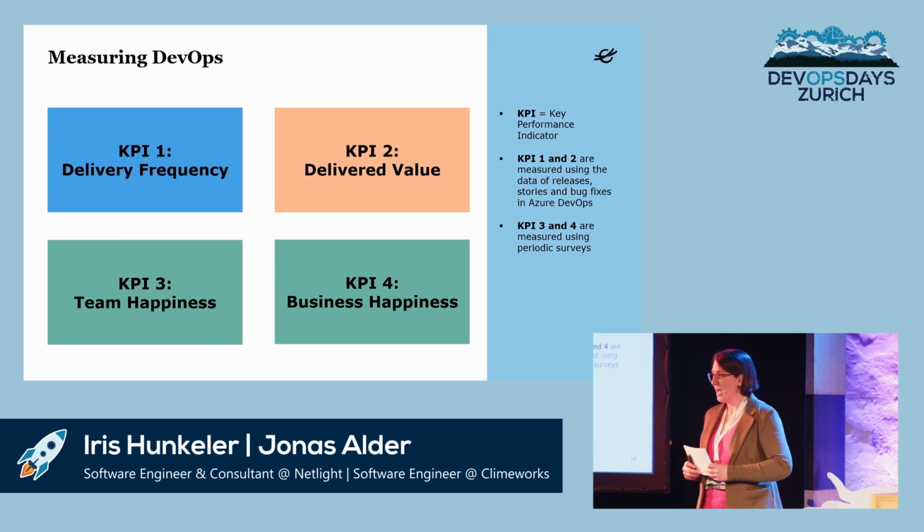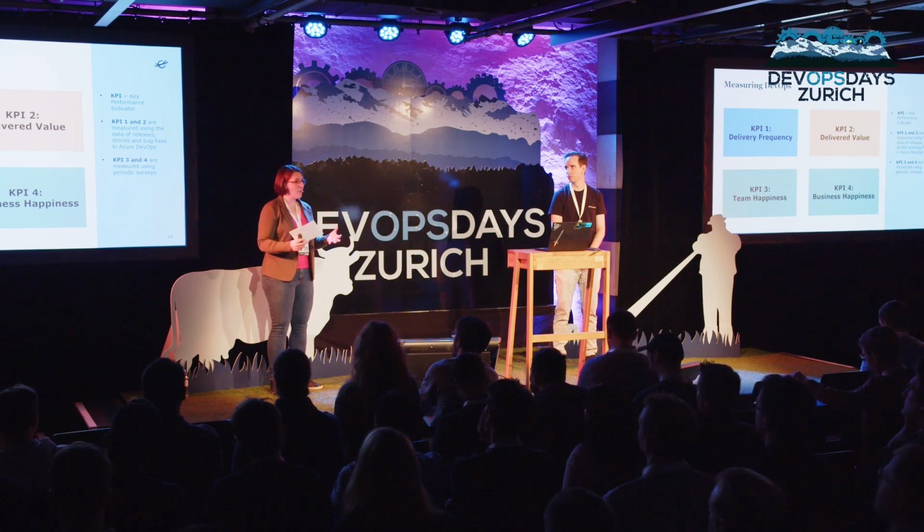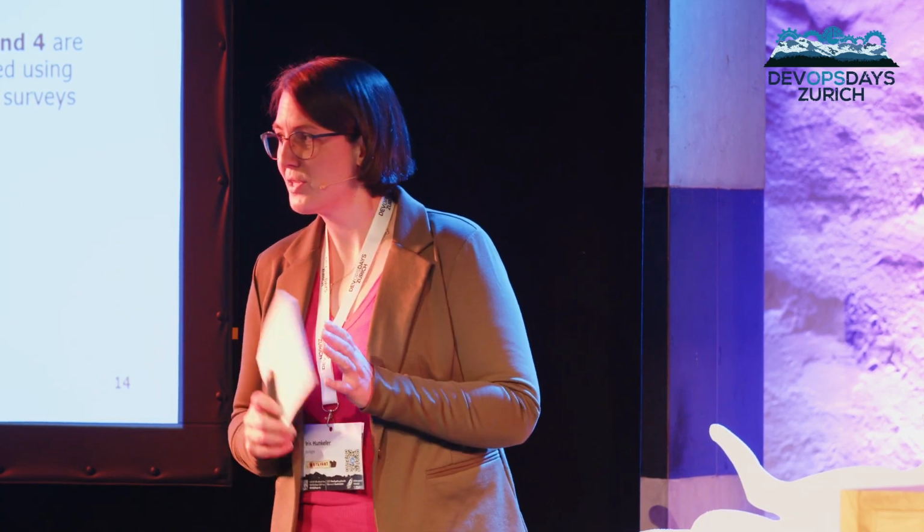Now, why do we have those KPIs? First of all, these are the things that we want to increase, that we want people to optimize for. The delivered value, for example, is measured based on the number of features and bug fixes we push to production, combined with a measure of business priority. So if you now feel like, hey, I just want to game your metric and I want to push my delivered value by writing really small stories, I say, fantastic, we love small stories, please do that.